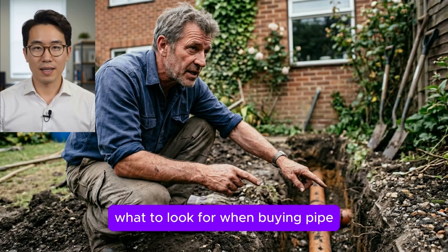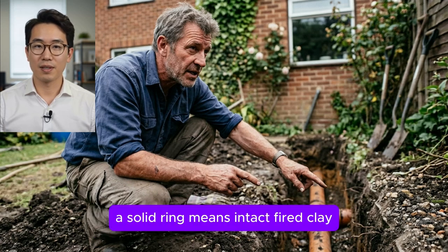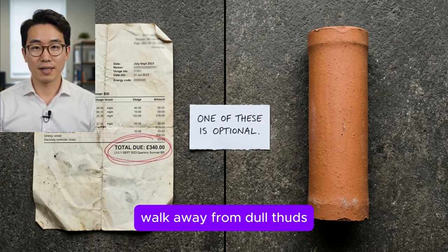What to look for when buying pipe. Check for cracks by tapping the section with a knuckle. A solid ring means intact fired clay. A dull thud means a fracture, hairline or otherwise. Walk away from dull thuds.